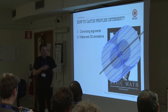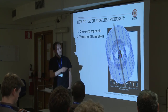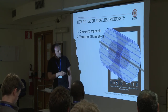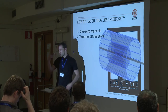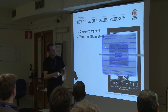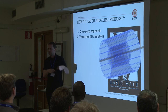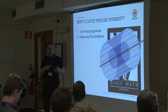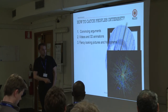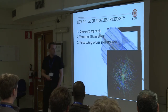But apart from that, you can also try to do videos, 3D animations, like one of our event displays here from an upgraded inner tracking system, where the single little dots represent collision points of the particles which came out of the collision and produced a signal within the detector. And then you have quite a lot of these signals which you have to reconstruct. So there's also quite interesting mathematics with Kalman filtering and so on included. Fancy looking pictures, of course. You can do beautiful, colorful fireworks-like pictures like that.